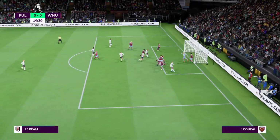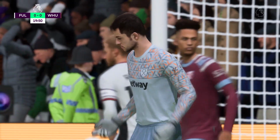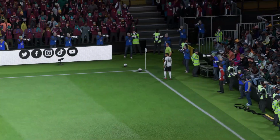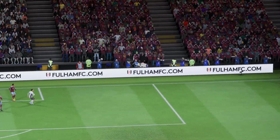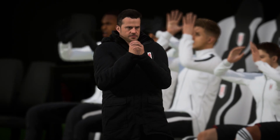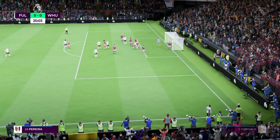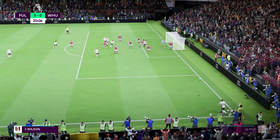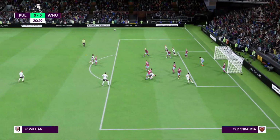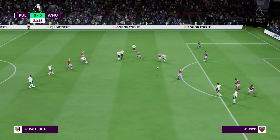And over it comes. Oh, tremendous header that time. But the goalkeeper was there. And increasing the pressure, another corner it is. And he's fired over the corner. Well, still an issue here. And problem solved for now.